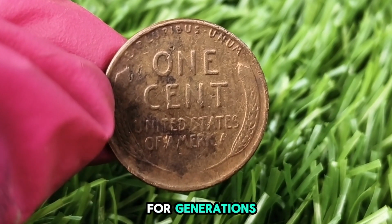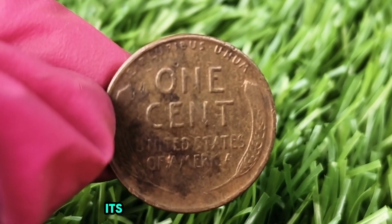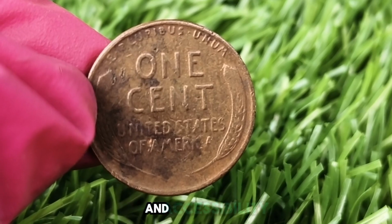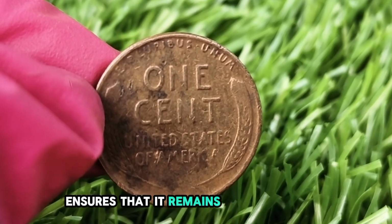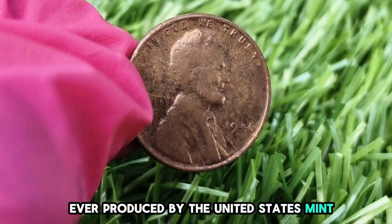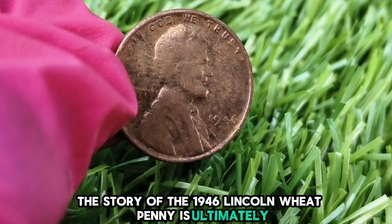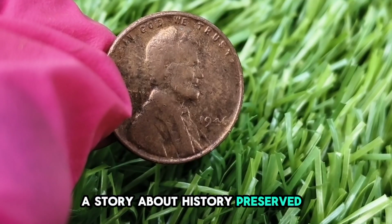For generations, the Lincoln Wheat Penny has captured the imagination of collectors. Its blend of history, artistry, and accessibility ensures that it remains one of the most beloved coins ever produced by the United States Mint. The story of the 1946 Lincoln Wheat Penny is ultimately a story about history preserved in copper.